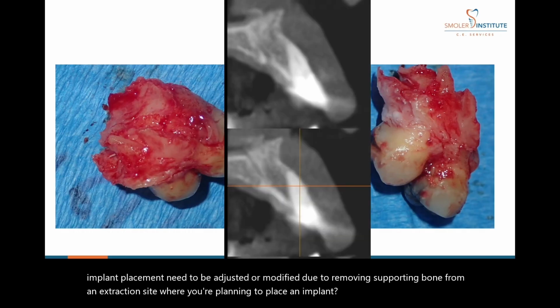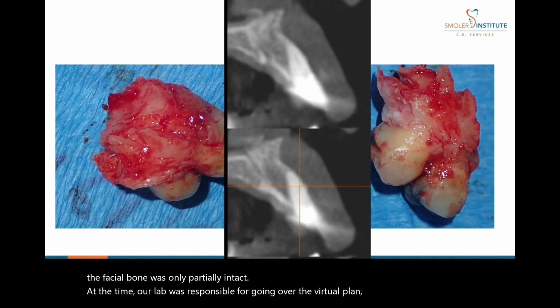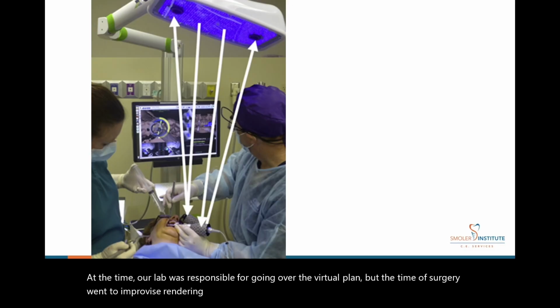Here was my case from years ago for a stackable guide. The anterior teeth were extracted and the facial bone was only partially intact. At the time, our lab was responsible for going over the virtual plan, but at the time of surgery we had to improvise, rendering the guide barely salvageable.